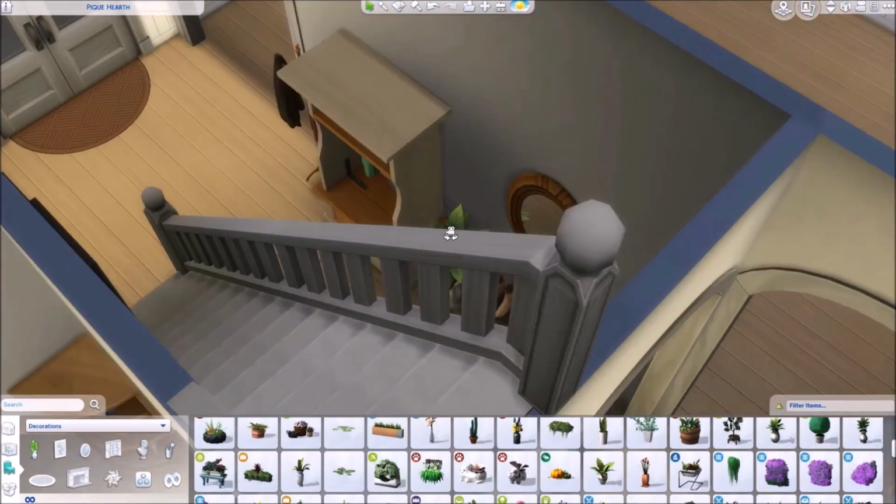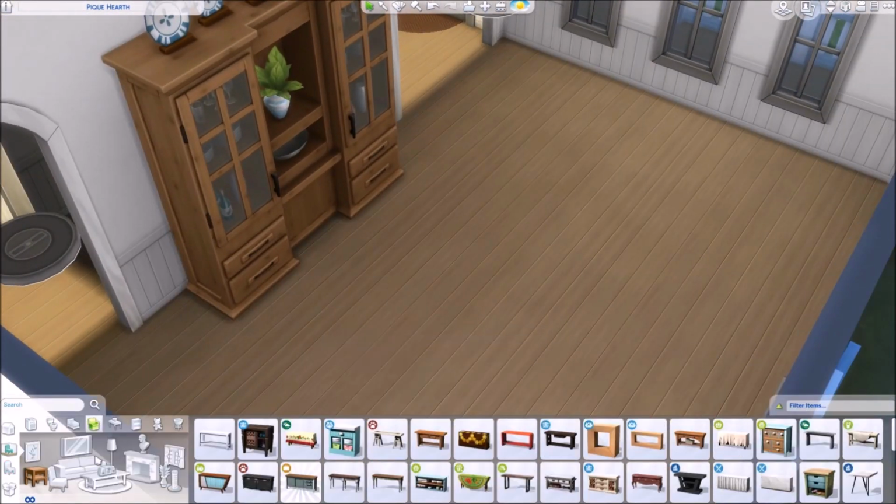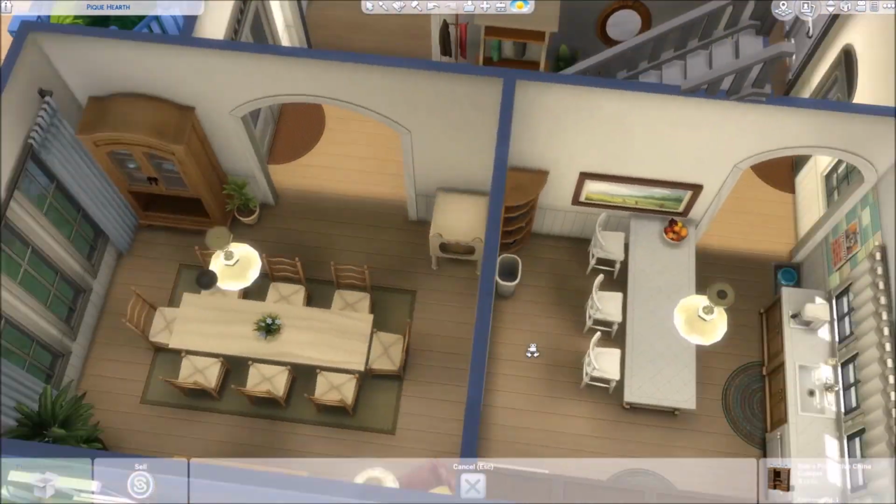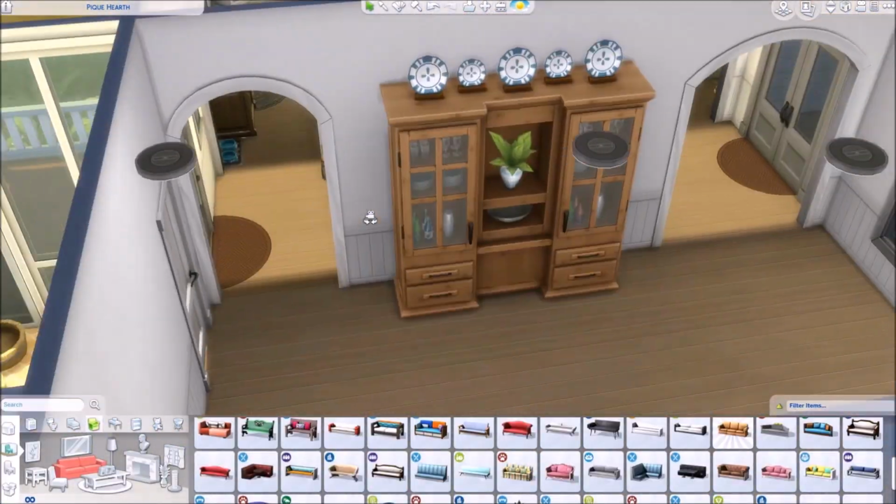So we are about finished with the hallway now. I just have a coat rack in there, somewhere to hang their jackets, and I think a mirror and stuff. I think we might go back to it later. I'm not exactly sure. But we are on into the living room now.